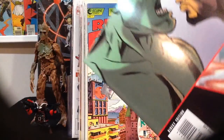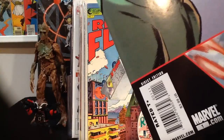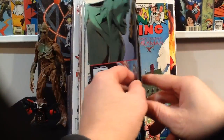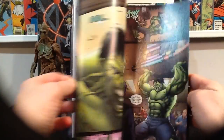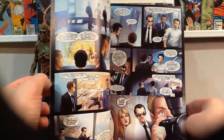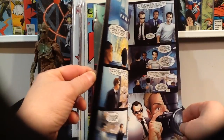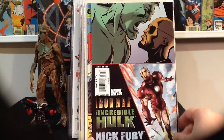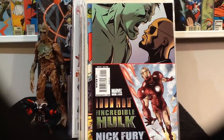There's a little ding on the spine, but first appearance of Coulson for $1. I don't know where he appears in the book. I haven't read it yet. I'm very happy to get this. I don't know what this book is going for currently, but I know it's a popular book. Stealth buy.